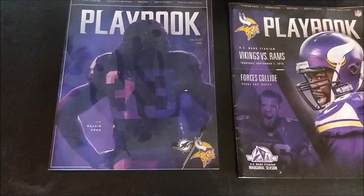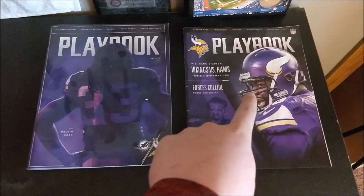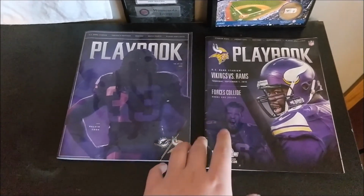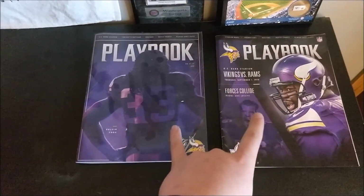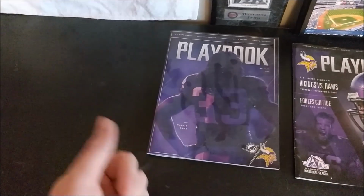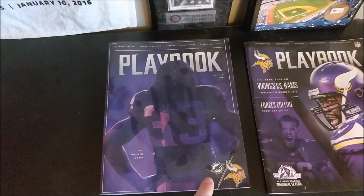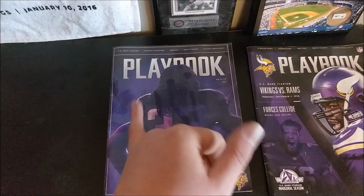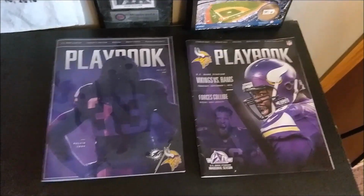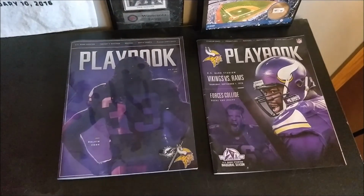Last thing on the desk, these are really dusty, except for the Linval Joseph one, which is weird because it's way older. These are the books that they give you at your seat when you go to the games. These are both from US Bank Stadium. I went to a preseason game, obviously against the Rams last year, and then the Dolphins game I talked about. This one is from that because it's got the Dolphins on there. Dalvin Cook, rest in peace to your Achilles. These are just a couple of the books I got from US Bank Stadium. I also took my senior pictures there, in case any of you were wondering, so that's kind of dope.